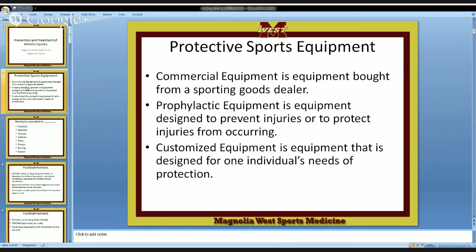Prophylactic equipment is equipment designed to prevent injuries or to protect against injuries occurring. Can prophylactic equipment also be commercial? Give me an example. Helmets. What are helmets made for? To protect your skull from skull fractures, right? So it's prophylactic equipment, but it also can be commercial. How about shoulder pads? Are they both?